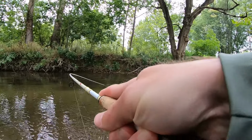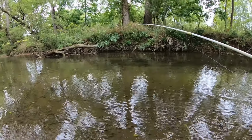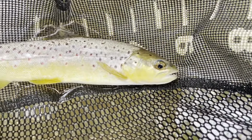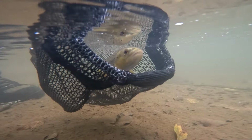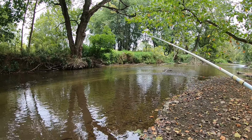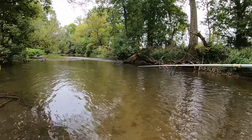Fish on. First fish of the day, pretty little wild brown. Been fishing about 15 minutes, got my first trout in the net. Let's keep it going.